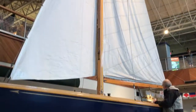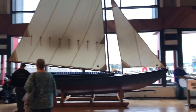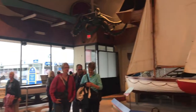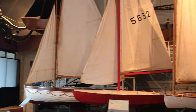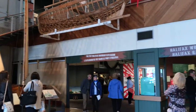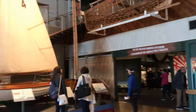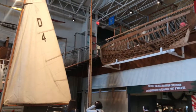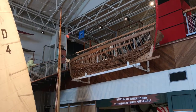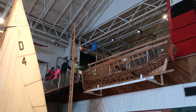So our first trip was to the Maritime Museum here in Halifax. And so that's our ships. And we learned about the 1917 Halifax explosion. It was interesting. Didn't know that existed. So I learned something new today. And some boats. Upstairs is actually the Titanic part of the museum.